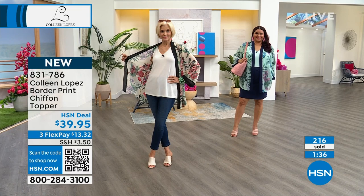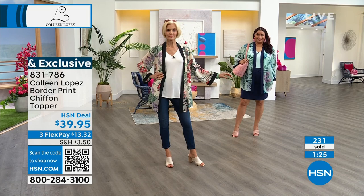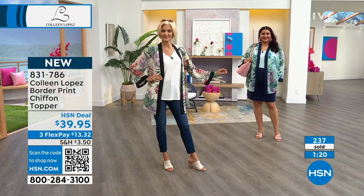That cream is gorgeous. I love that with the little cream tank. Cream is gonna go first, I'm being told by Rob, if you want the cream, girls. I love them all. I do like the cream and the black, both have the black border because I think it lends itself to pairing with a lot of other bottoms. I mean, clearly it looks great with jeans.